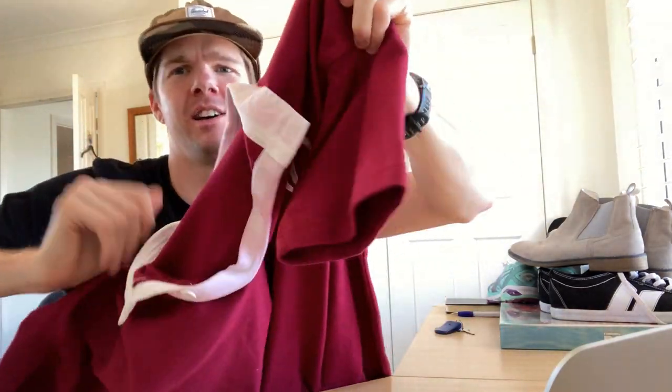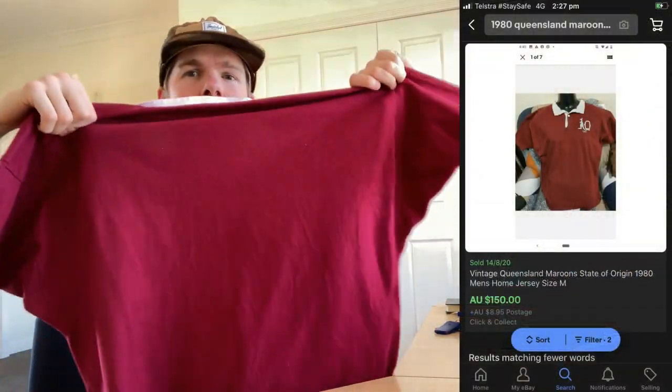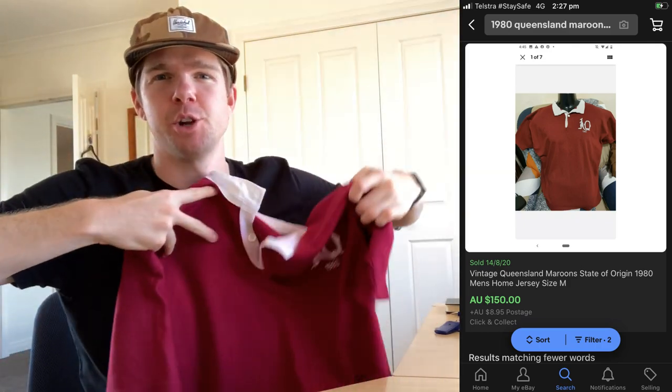Car that I really just missed. I think it's pretty cool. I bought this. So it's a 1980 Queensland Maroons State of Origin jersey. So just a plain maroon jersey, but these are really cool. And I only paid $7 in the op shop.